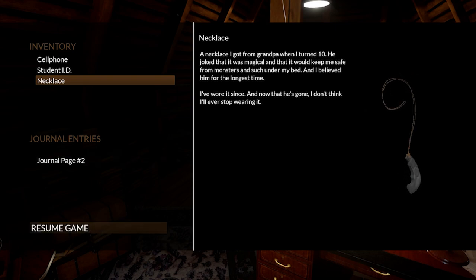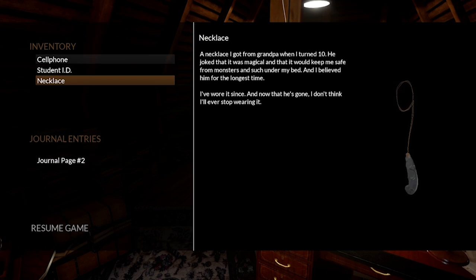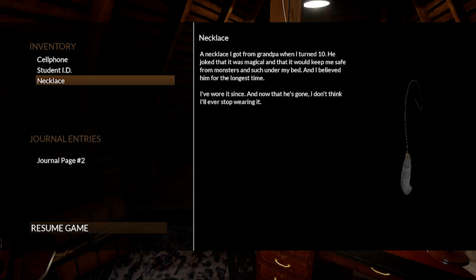Aww. I have something like that. My nan got me this ring when I was younger, and although it doesn't fit anymore, I've still got it in pride of place.